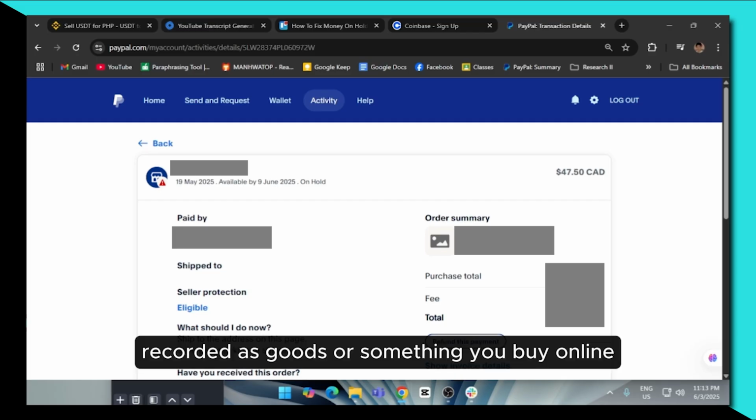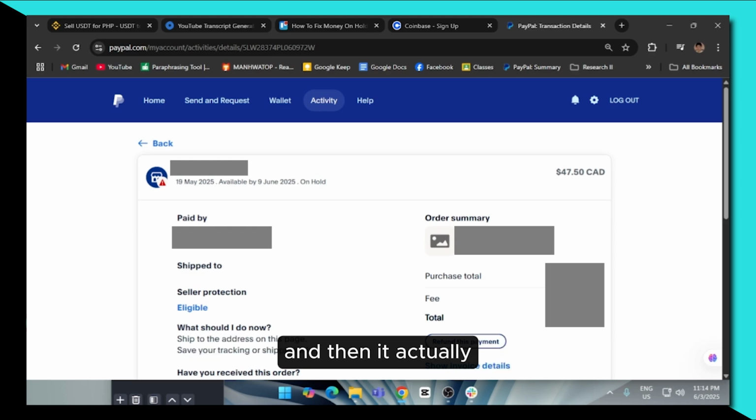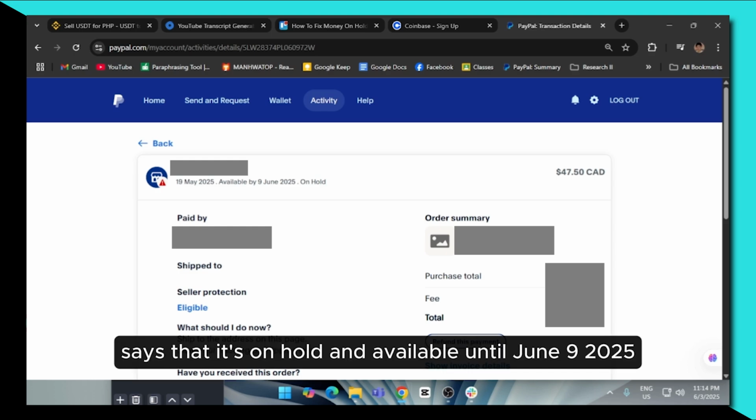it is recorded as goods or something you buy online or as a service, or being a freelancer as such. Here I had, for example, a service with a quantity of 10, and then it actually says that it's on hold and available until June 9, 2025.